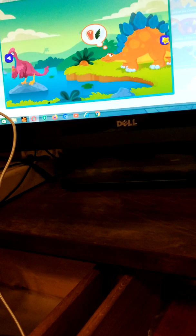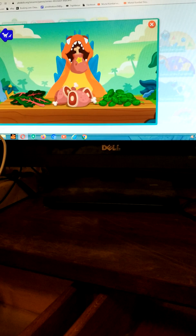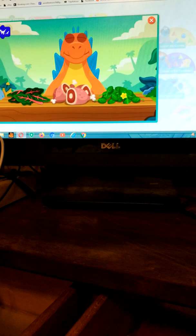Let's find out what Stegosaurus might have eaten. Try some. It looks like this dinosaur doesn't eat meat. Try feeding the dinosaur plants. Plant food! Stegosaurus must like it. Boy, this dino sure can eat a lot!